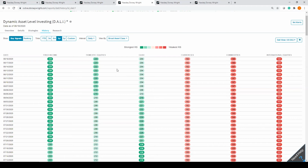We'll definitely be sure to keep an eye on this for further follow through to the upside in the case of domestic equities. One thing to keep in mind is we do want to look for that 5 signal differential, for domestic equities to be 5 signals ahead of fixed income, before we truly cement that change to number 1 if it does occur. But just definitely another point to keep in mind there. And as Sarah said, set alerts on this ranking.